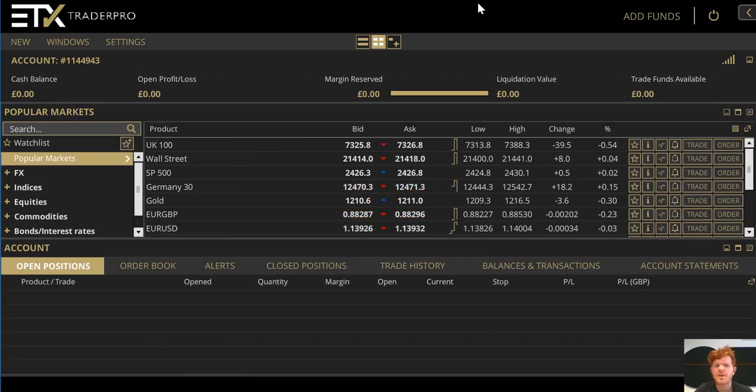Okay, so what are we looking for on a platform? We want it to be easy to use. We want to find exactly the markets we're looking for quickly, as well as know exactly what trades we've been in, what trades we are in, and how easy they are to find. The last thing you want to look for in a platform, if you like technical analysis, is the quality of their charting platform.